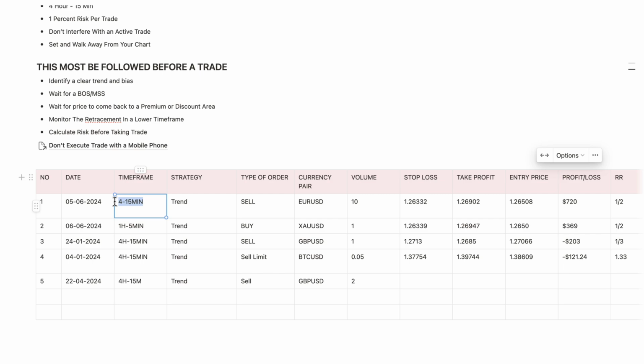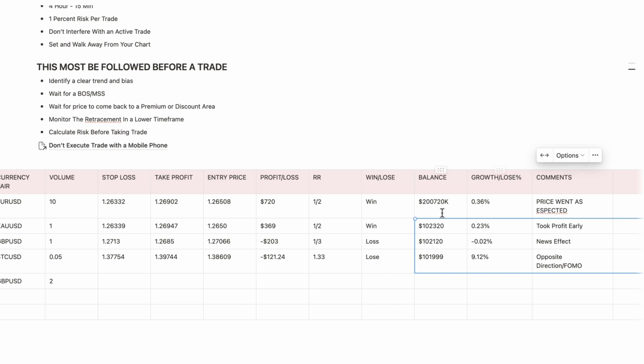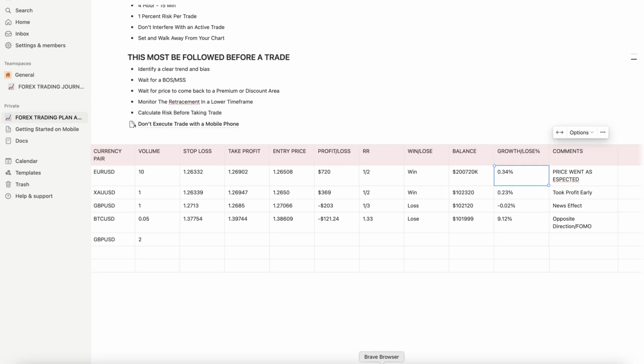I was using 4 hour as my higher time frame, and then the 15-minute as my entry time frame. All right, it was a trending market. I was selling Euro USD with 10 standard lots, and then I made about $720, but then the rest went in commission. All right, let me show you. About $720. It was about 0.34% of the account. You can actually learn how to calculate percentage right here.